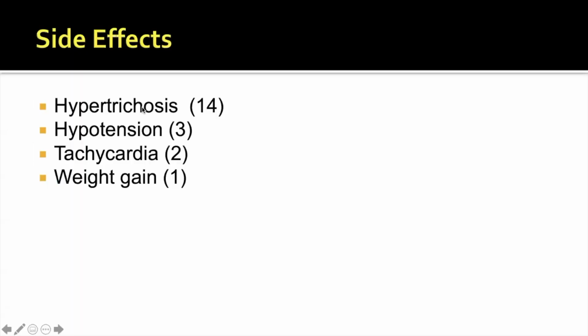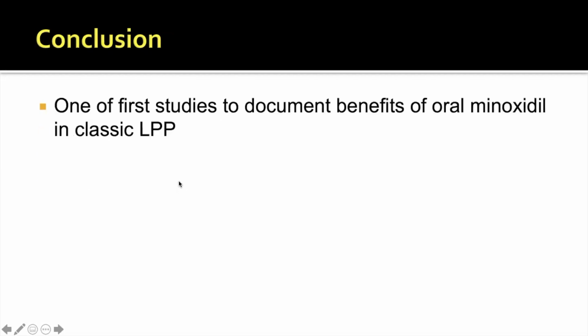What are the side effects? Well, excessive hair growth occurred in 14 patients. Hypotension, low blood pressure, in 3, elevated heart rate in 2, and weight gain in 1. So this is one of the first studies to document the benefits of oral minoxidil in classic LPP, a study dedicated only to LPP.